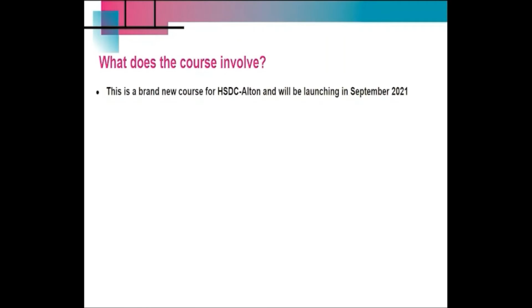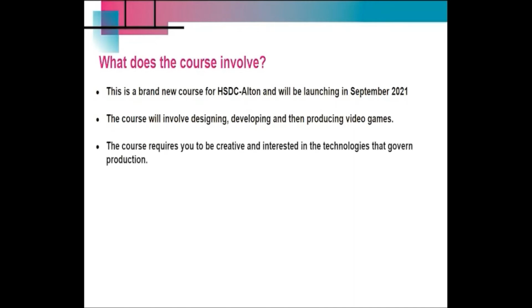The Digital Games Design and Development course is launching at HSDC Alton in 2021 in response to the ever-growing demand from students who want to enter into this ever-growing and changing industry. The course will give students an insight into the industry and offer them a chance to create and experiment using industry-standard equipment. Students who have strong creative tendencies, a passion for video games, and have an interest in the technologies that deliver them to us will find that this subject is perfect for them.